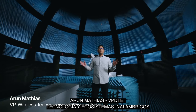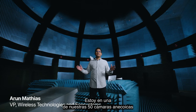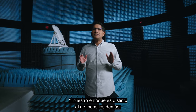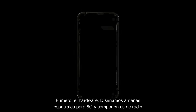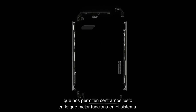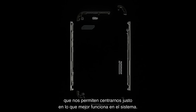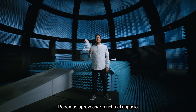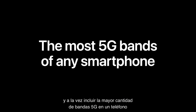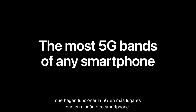I'm here in one of our 50 world-class anechoic chambers where we develop and test advanced wireless capabilities like 5G. And we approach this differently than anyone else. Starting with hardware, we designed custom 5G antennas and radio components that allow us to target exactly what works best in the entire system. We can be very space efficient while also including the most 5G bands in a single phone to work on 5G in more places than any other smartphone.